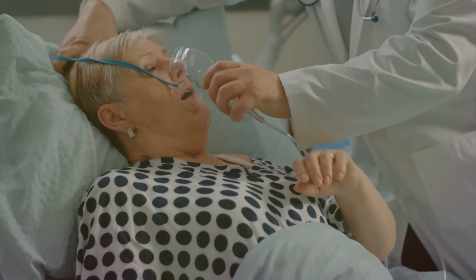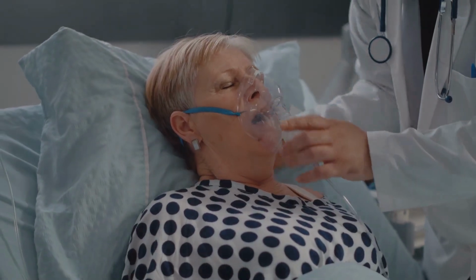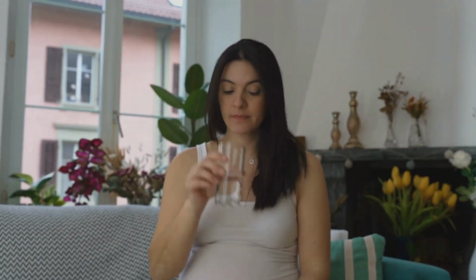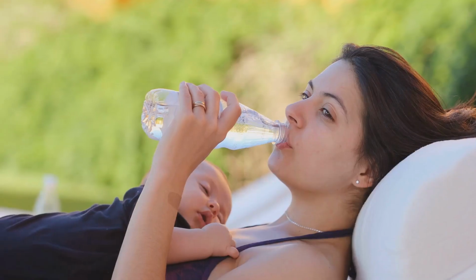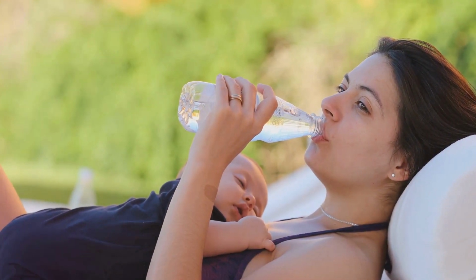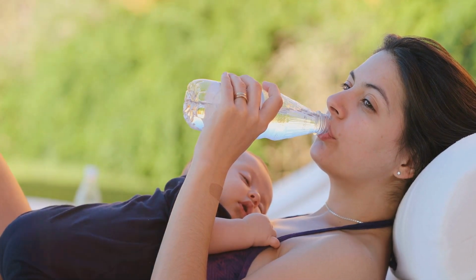It's crucial to work closely with your healthcare team to manage pain effectively, balancing relief with the need to prevent a sickle cell crisis. Secondly, hydration and nutrition cannot be overstated. Dehydration can lead to a sickle cell crisis, so maintaining fluid intake is critical. Nutrient-rich meals will also aid recovery and provide the energy needed for the demanding task of caring for a newborn.